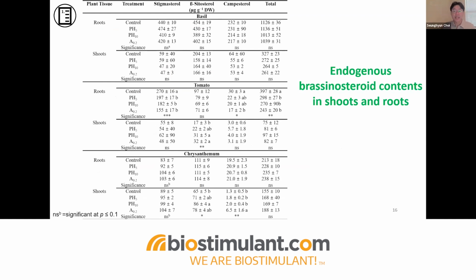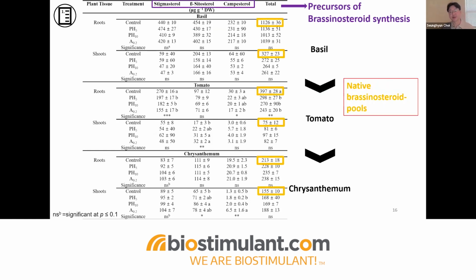We also looked at another metabolic response, the endogenous levels of steroids in both shoots and roots. Stigmasterol, beta-sitosterol, and campesterol are key precursors in steroid biosynthesis. In our study, non-treated cuttings showed the native steroid pool, and we found relatively high steroid levels in basil, followed by tomato, then chrysanthemum.